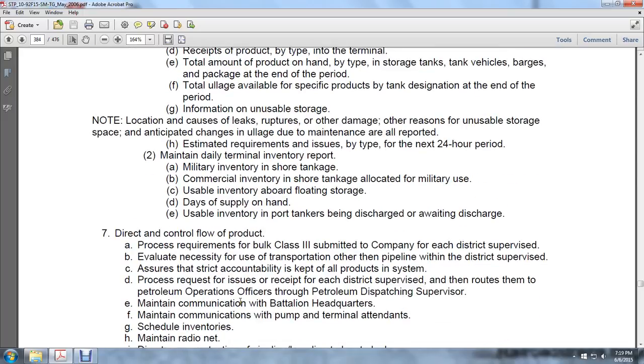Process requirements of the bulk Class 3 submitted to the company for each of the districts supervised, evaluate what is necessary for the transportation of the pipeline within the district supervised. Ensure that strict accounting is kept of all the products and systems. Process requests for the issue or the receipt for each of the districts supervised and react to them, petroleum operation officer, petroleum dispatch supervisor.